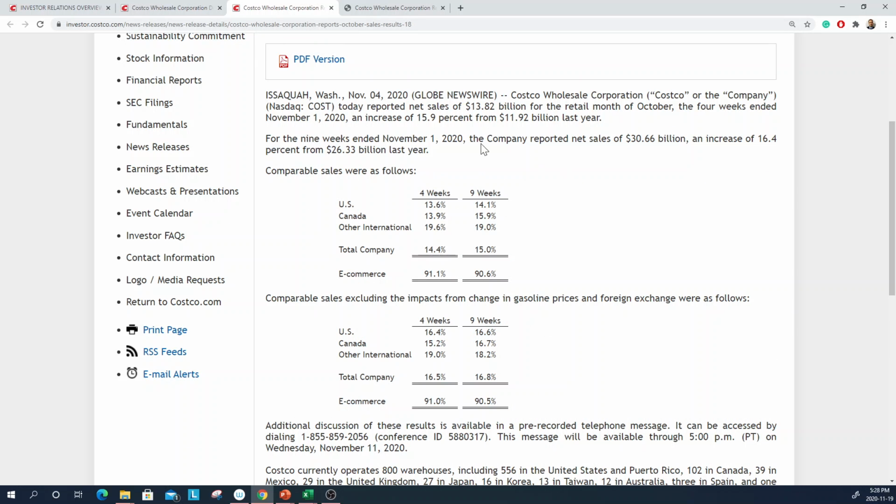Just one thing to highlight here is their total record net sales of 13.82 billion in the retail month of October, the 4 weeks ended 1st of November, an increase of 15.9%. So they're increasing the sales.